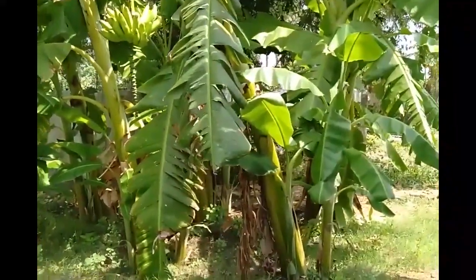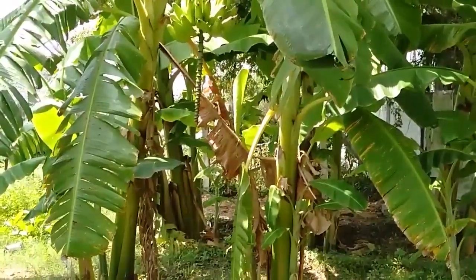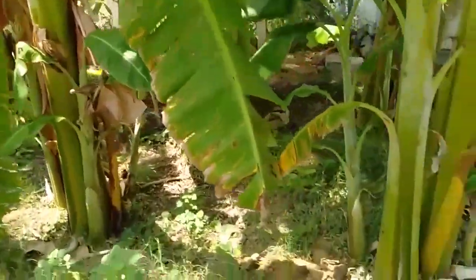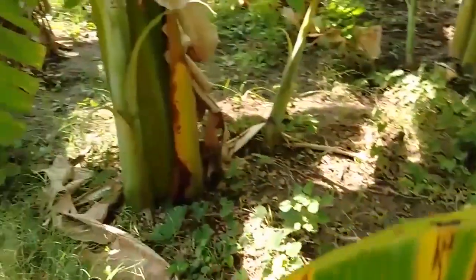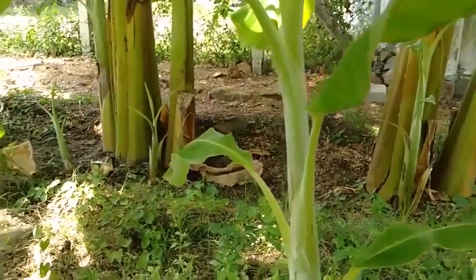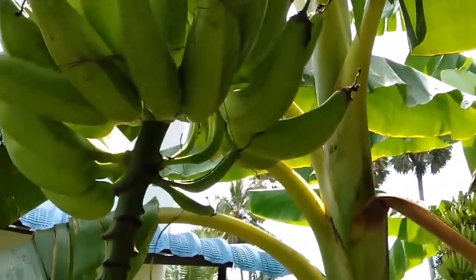This here is our banana plants. It's literally a banana grove, if you see. So we've just harvested a few plantains over there. They all grew, and if you see how the banana grows, it has this stem propagation. The mother plant gives rise to the other tiny little saplings around it. So if you see, there are so many saplings growing under each of these trees.